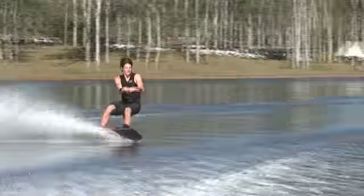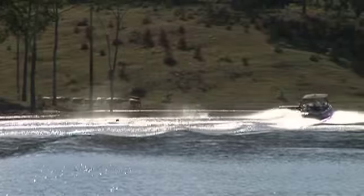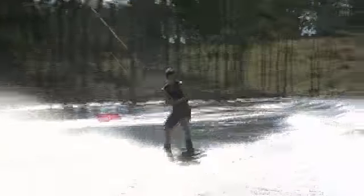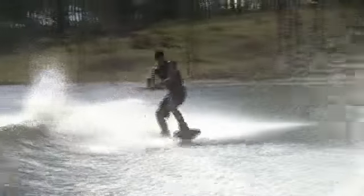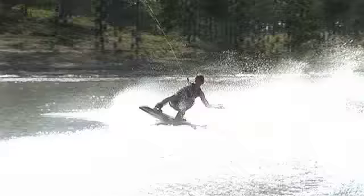Perfect conditions at Lake Joyda. Absolute hurler here north of Brisbane. Have a look at that Indy tantrum to blind. Really got booted high up off the wake and grabbed it solid all the way through. Unfortunately, coming down a little too hard on the top of the second wake.